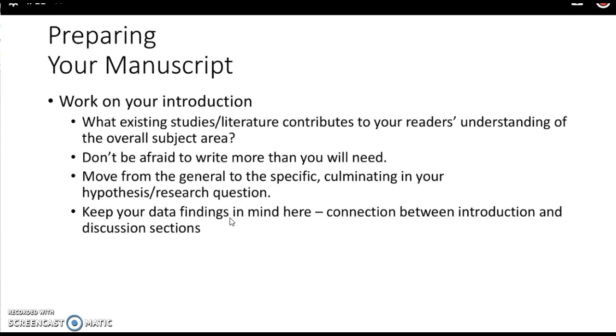Think about the existing literature that contributes to your reader's understanding of the overall subject area. You don't have to cite everything that's ever written about the subject. It's impossible. Introduction sections, remember, are 3 to 5 paragraphs. You don't have a lot of space to talk about everything that's important, so really select wisely here.